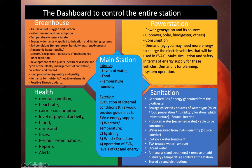And also the power station will be controlled, and also contacting the chief of the power station. Also commenting about the power generation and its sources like kilopower. Also talking with the power station chief about the consumption of energy in the station, and then also demand for more energy.